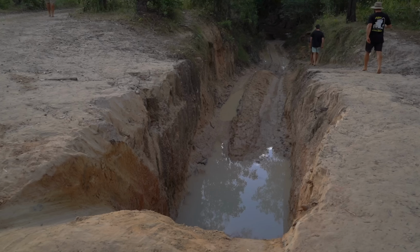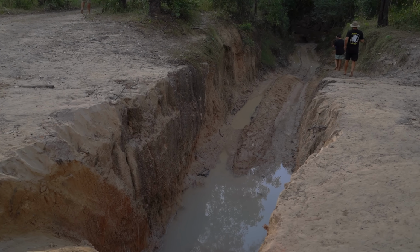Alright guys, it's day two of the Tele. We're going to go down to Palm Creek, dig out the rest of what we need to dig out because it's pretty deep at the moment and there's a bit of mud holes, but we're going to put some logs in there and hopefully that'll give us traction. So we'll go down and dig it out.